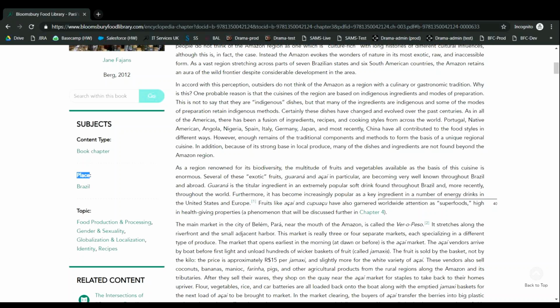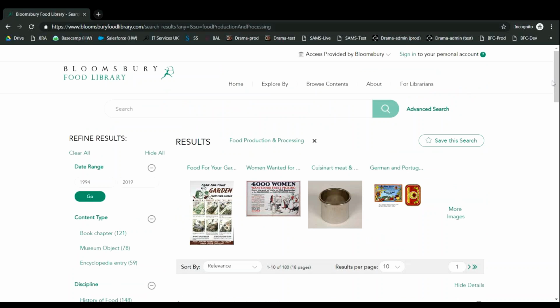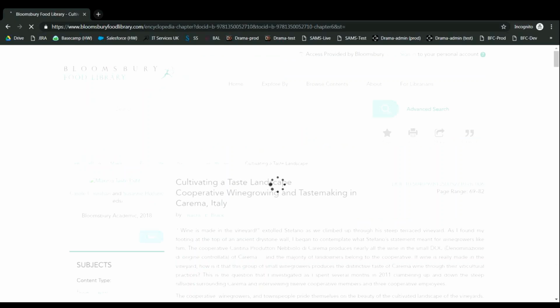So for things like screen studies, we have some film-related categories. For food, we've just gone with topic and place. And then all of these are links. So if you click on one, it triggers a search, and then you search the whole platform for other content that has been categorized with that particular category. So for example, I can click and go into another chapter on the same topic. And the idea is that you help users discover connections between the content.